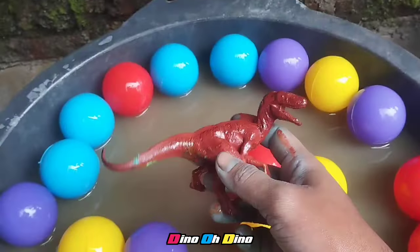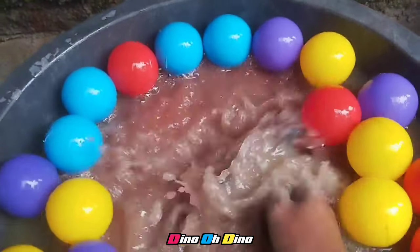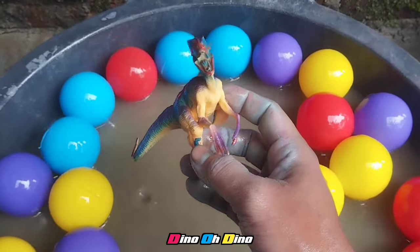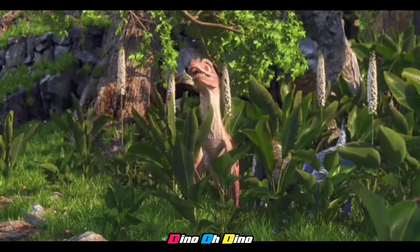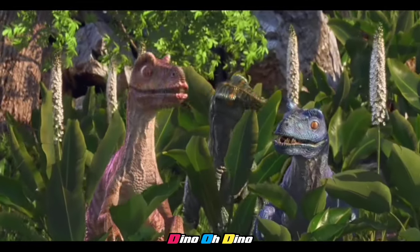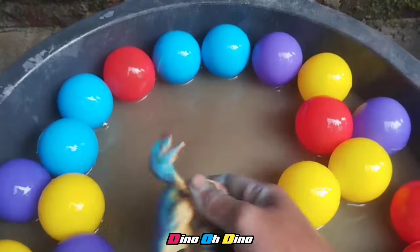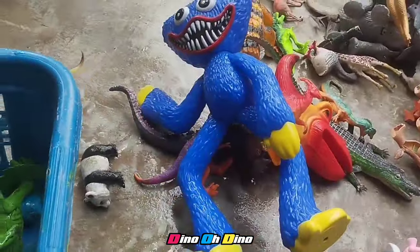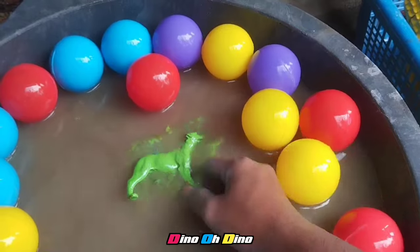Wow, red. Let's go clean. Wih, this is Vilociraptor. Wow, Vilociraptor guys. Nice. Awesome. Next. Wow, small toys. What this is? Let's go clean.